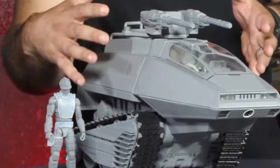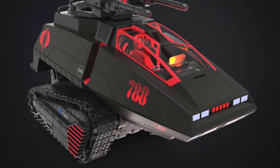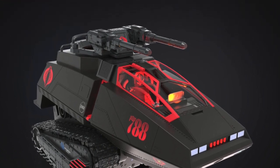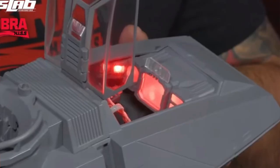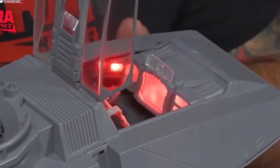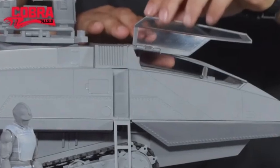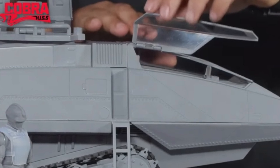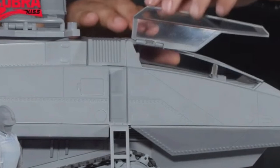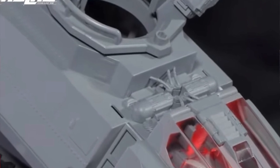Now, as far as other features, they did say, even though it's not shown on the model here, that the turrets will have holes so you can put blast effects in them, so it looks like it's shooting. The cockpit canopy in the front, you can either open it by pulling it up, like the original HISS tank, or you can open it from the side. So with figures on either side, you can lift up the flaps of the canopy. So that's something new. They said for quick access, basically, you're going to have some panels that you can remove, things like the engine block and such.